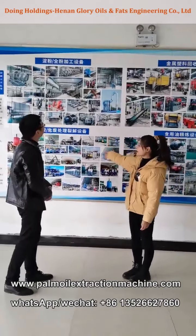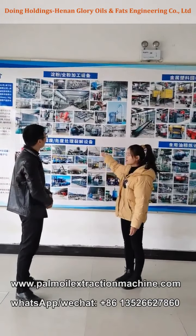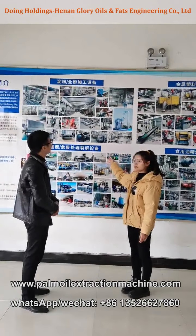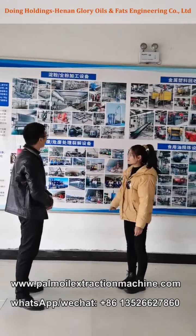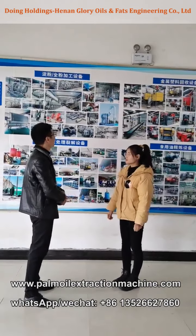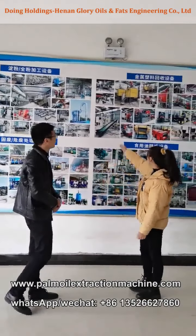The first part is starch processing equipment. We usually process cassava, potato, sweet potato, and so on. Okay, cassava. I know cassava. There is a lot of cassava plantation in Africa. Yes, it's a great machine. That's professional.